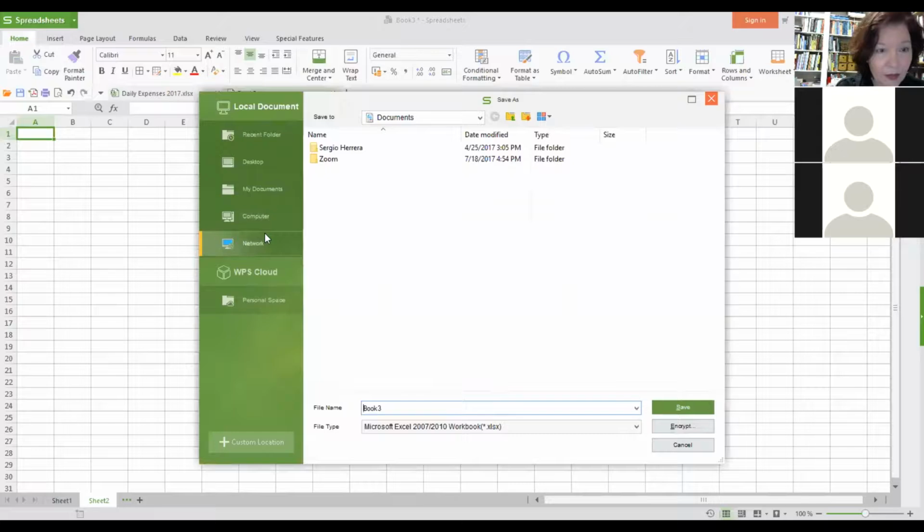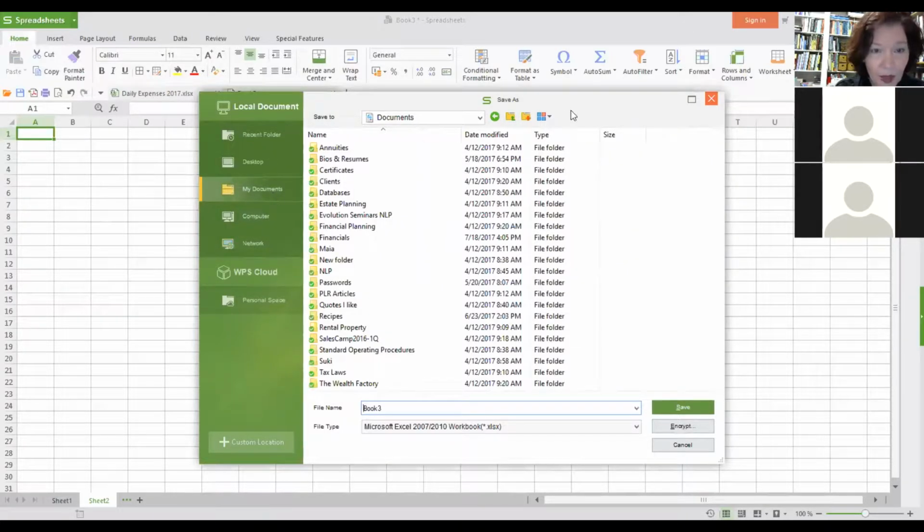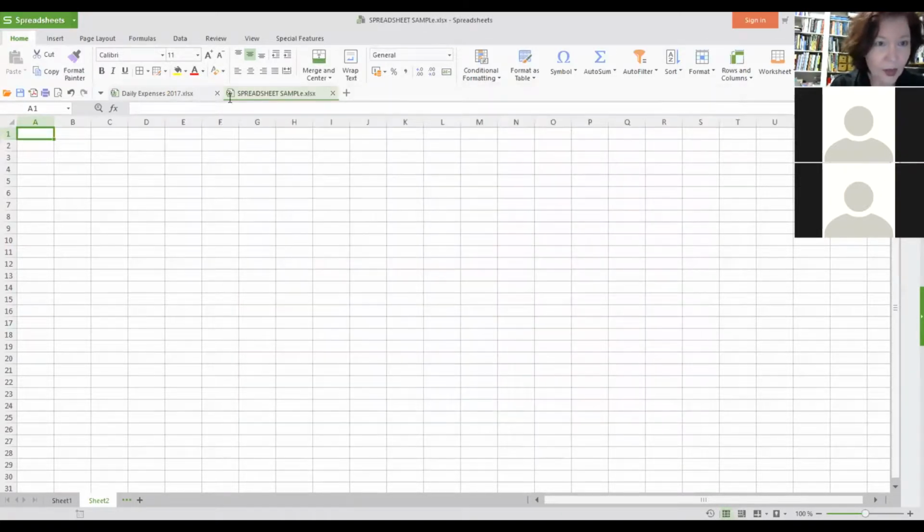So I'm going to save it in my documents, and I'm going to save it as Spreadsheet. Oops, Spreadsheet Sample. Save. So now it has that name up here.